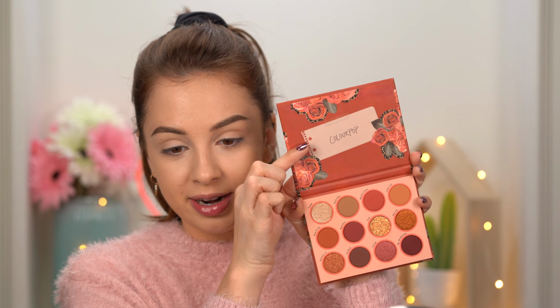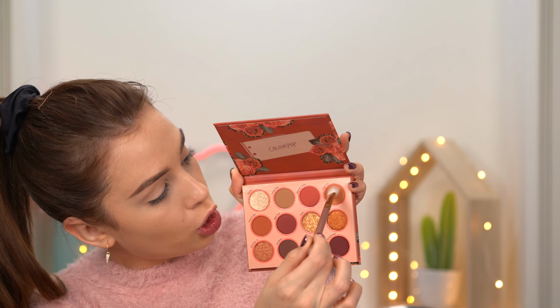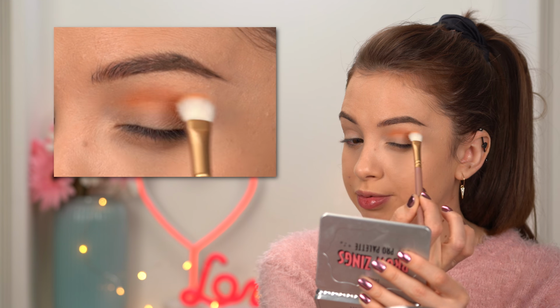Today, I feel like I'm gonna use the whatever eyeshadow palette. It has some really pretty burgundy colors inside, so let's see what we're gonna do today. I have no idea, I'm just gonna play with the colors. So let's start off with the shade Copycat. So I'm gonna blend that eyeshadow in my crease.